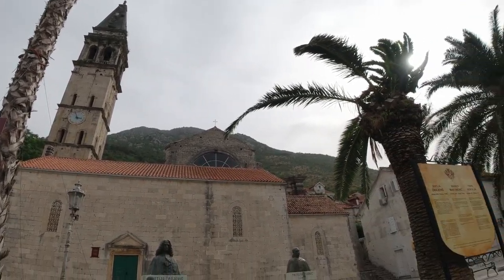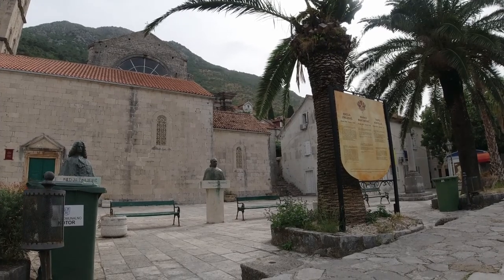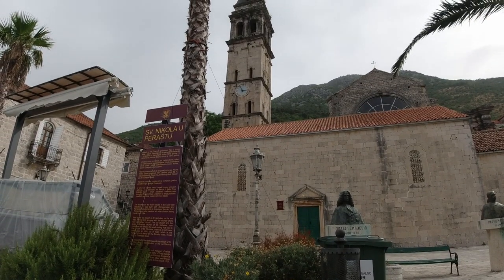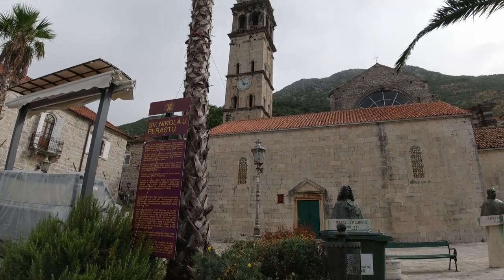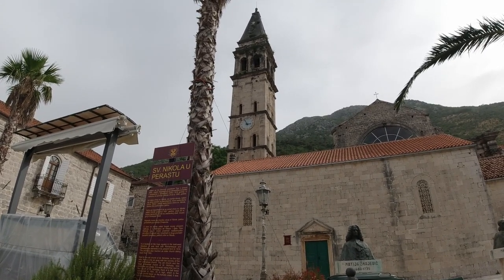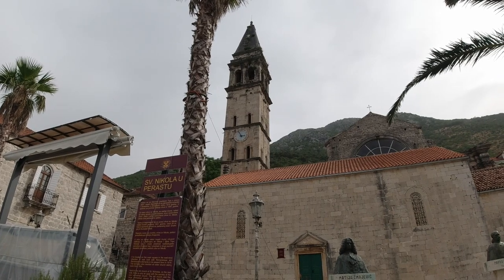Here we are on the square of the St. Nicholas Church in Perast. It was built in its present form in 1616, but there was also an older church in its place. This bell tower is 55 meters high, which is the highest church tower on the Adriatic coast.